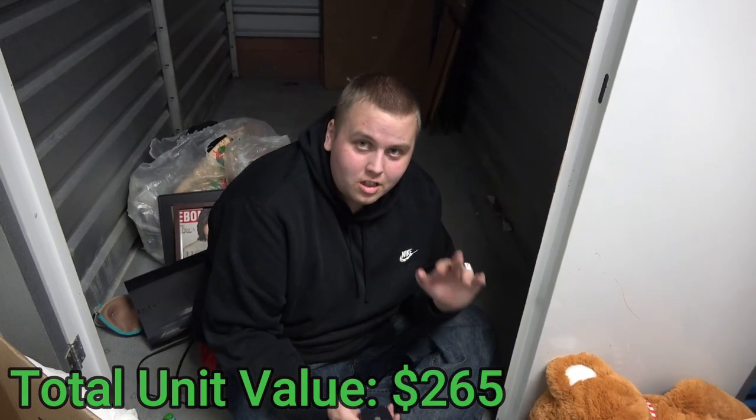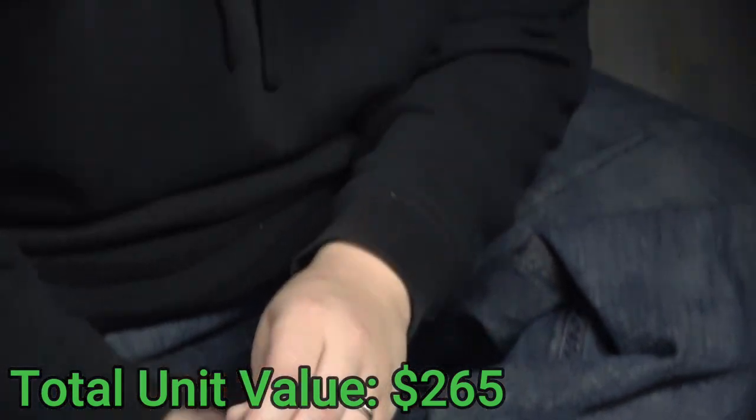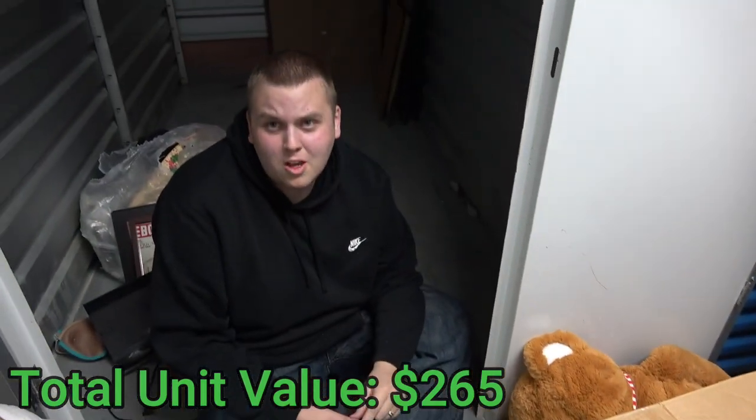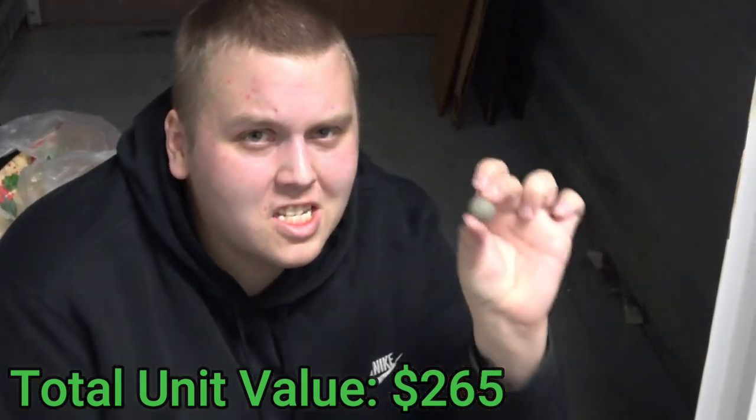This unit is now completely worth it. You see what I found? The old mouses that have the ball? Who used to do this? Don't lie. Who used to do that in school? Take this little thing out and play with it. I know I can't be the only weirdo kid that did that. But you know what? I'm keeping this and throwing the mouse away because this is nostalgia.